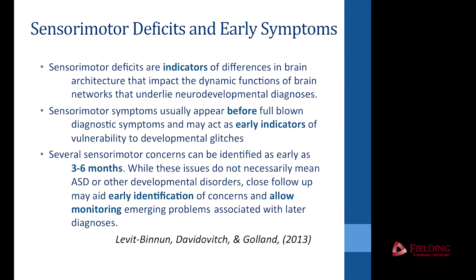Several of these concerns can be identified as early as 3 to 6 months, and I would say even earlier. Those of us that work with preterm infants can identify things in the first few days of life, and some of these things continue to be pervasive as the child develops. And while these issues in the early months don't necessarily mean that there's going to be a downstream developmental disorder, they certainly warrant close follow-up and may aid in early identification of concerns and allow for monitoring of emerging processes or problems that are associated with later issues like autism.